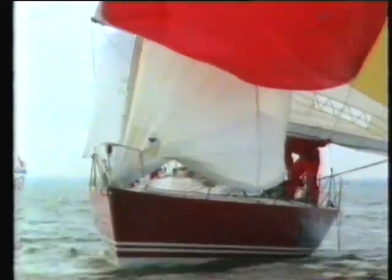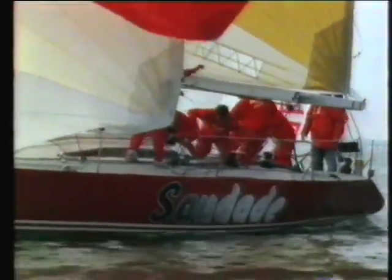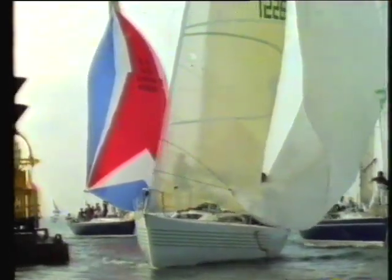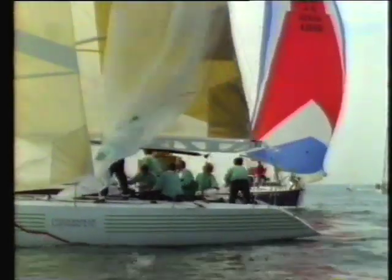The light nor'westerly brings a race full of surprises. Many favoured boats, including Sadad and her German teammates, are doing less well than expected. The Danes are showing well, much relieved to be sailing with a full team after successful overnight repairs to that broken mast.